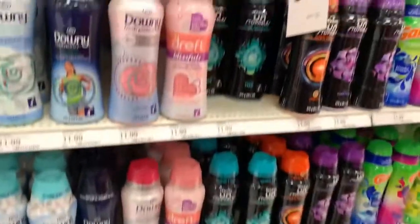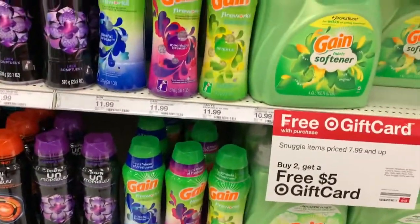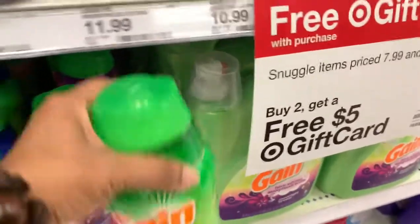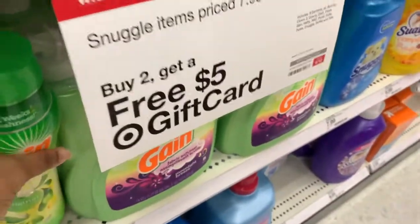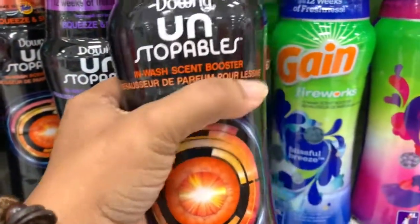All right, yeah, like I said, they have a lot of it. And then I think today they had the buy two get a $5 gift card. Sometimes they have the buy two get $10 gift card. So y'all be looking for that, because that's when I stock up. Just like I do at Walgreens, I stock up like that at Target as well. Because Gain Original little stoppables, or whatever you want to call them, oh, they smell amazing. Oh, you can't go wrong with Downy Unstoppables. You cannot go wrong. That one is a good scent.